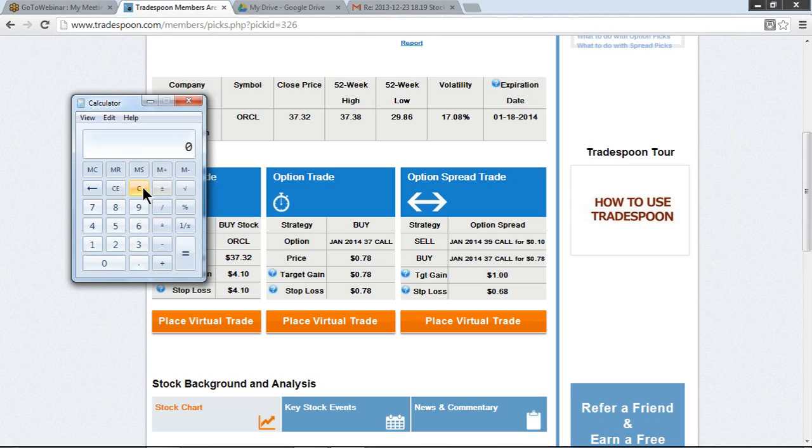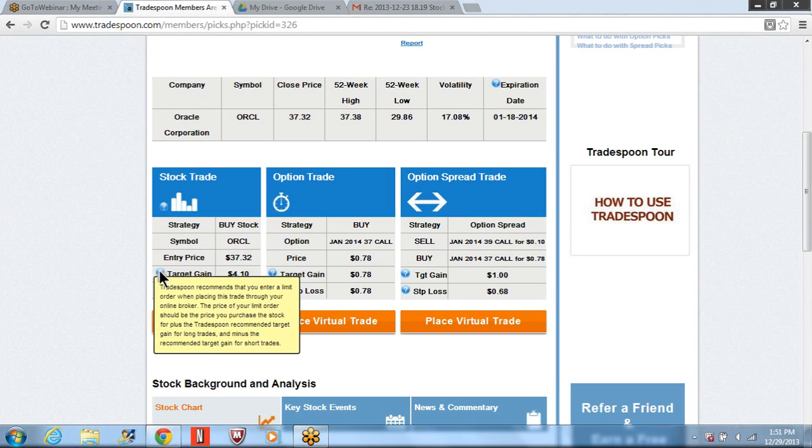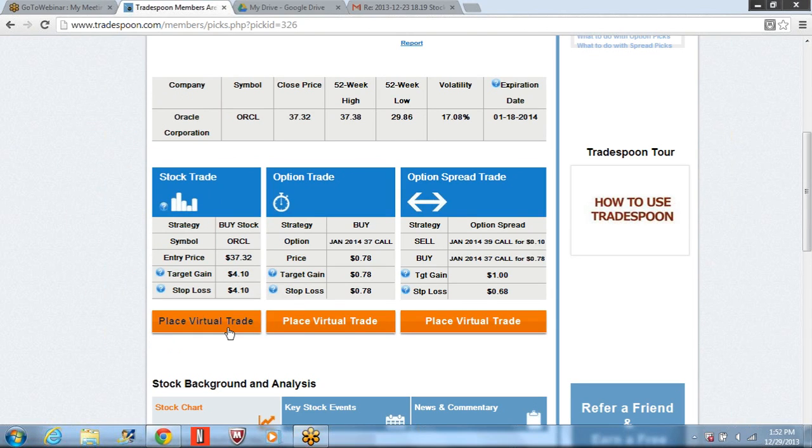Now, if you want to check the stop loss, in other words where we want to cut a stock position if it wasn't working for us, take our entry price of $37.32 and subtract $4.10. That's how much we're willing to risk, and we would set our stop price at $33.22. For those of you who find that a little too wide, you can go in and start working through your risk and capital management. And as always, feel free to virtually trade these until you get comfortable handling that risk management based on our recommendations.